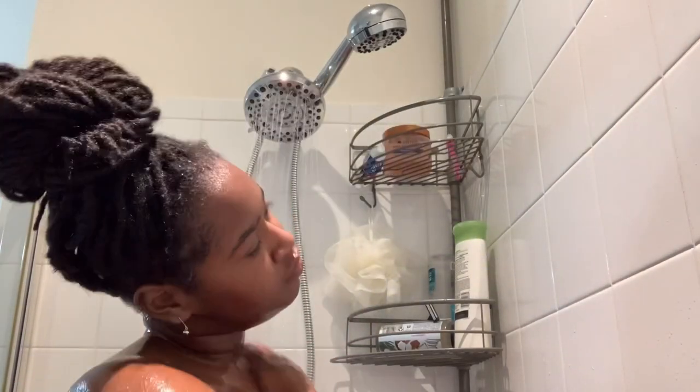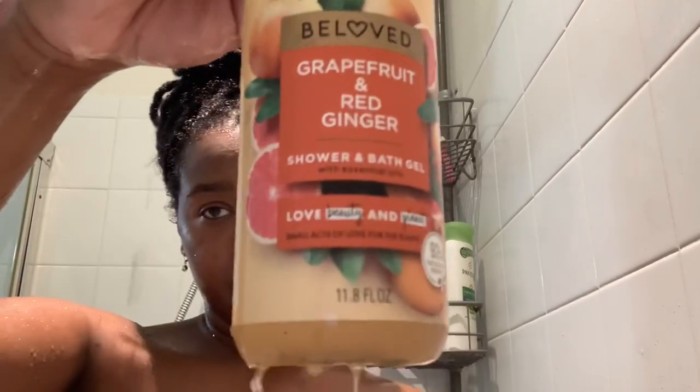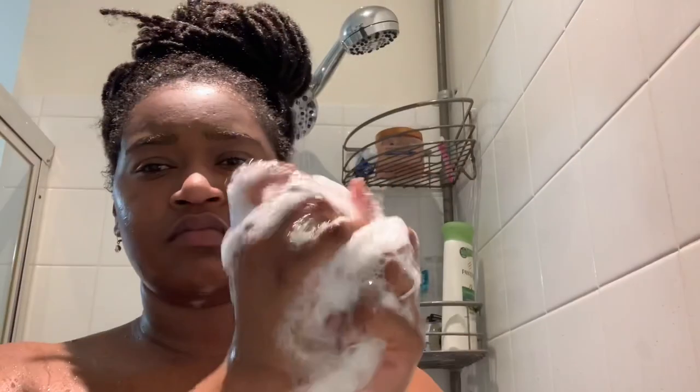Next, I'm going to be doing my second wash with the loofah using the grapefruit oil and red ginger body wash. I love the way this product suds up.